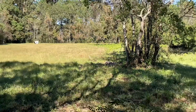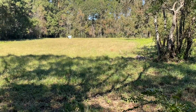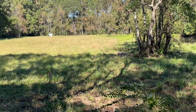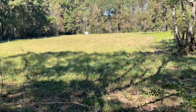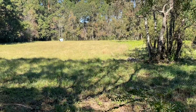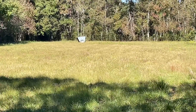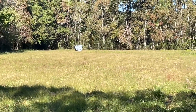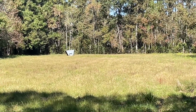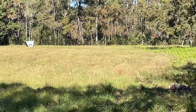The pasture itself needs to be mowed off and cleaned up quite a bit. There's a lot of small trees and some shrubs growing that need to be mowed down, which you could do with your tractor very easily. Like Jamie said, they've had no animals grazing here for a while. You can actually see in the distance a little feed trough. It's a covered feed trough that they had when they used to have their Longhorns.